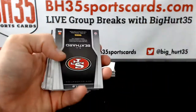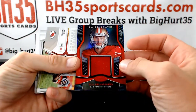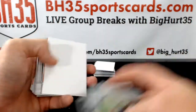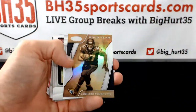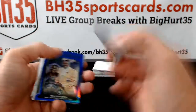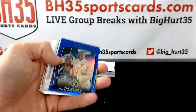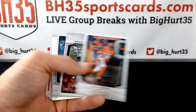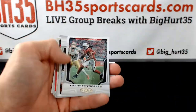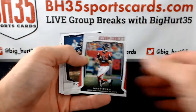Sidney Jones, C.J. Beathard, C.J. Beathard, jeez. Joe Flacco, Leonard Fournette, Russell Wilson, Clutch Performers /399. Tim Brown /50. Malik Hooker. $4.99, Ben Roethlisberger.